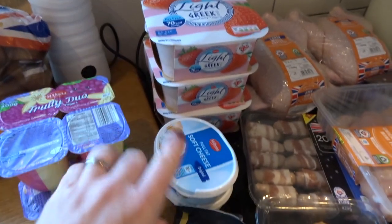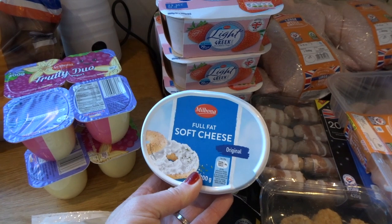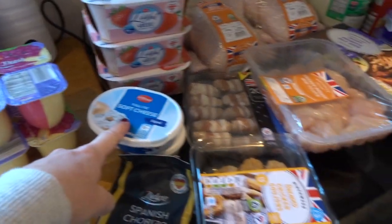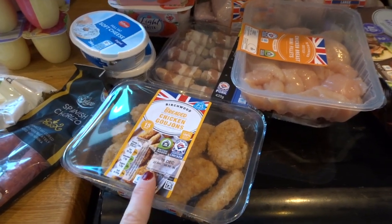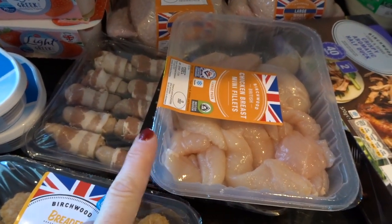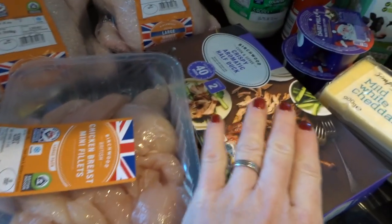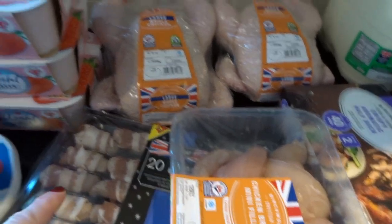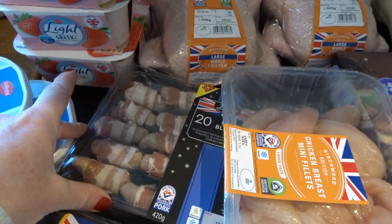I've got their yogurts as I normally would. I've got two lots of the soft cheese like Philadelphia, because I'm thinking I might do a cheesecake. Some goujons just to have in the freezer. I'm going to do a Chinese on Saturday, a chicken stir fry and duck and pancakes, so that will be yummy. And then on Sunday I'm going to do two chickens and some pigs in blankets.